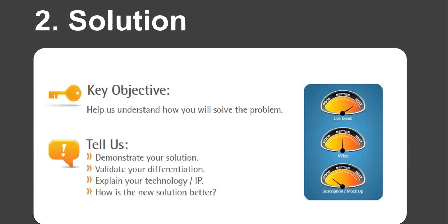When it comes to solution, this visual has been taken from the Entrepreneur Pitch Book, which is freely available on the website by Canaan Partners, a really interesting deck. You've just described the problem. Now, how can you make us understand how you'll solve it? And not just how you do it, but how you do it differently and better than someone else. You can just describe it, but as you can see on the right, it's better to show it, for example with a video, or the best thing is to have it up and running and show it in a live demo.